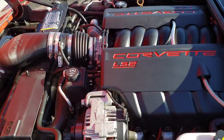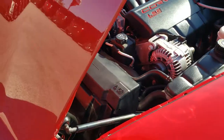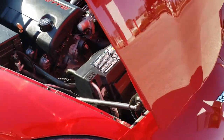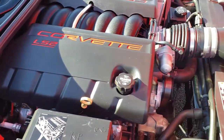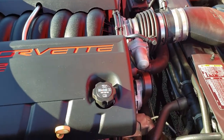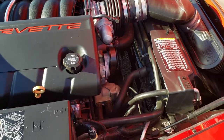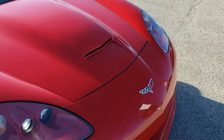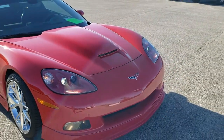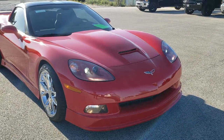Like I said before, this car has been fully safetied and inspected by our service shop. Has a fresh oil and filter change. All the fluids have been checked and topped off per the state of Wisconsin inspection process. And this car is 100% ready to go. We'll do one more final walk around here on the car.